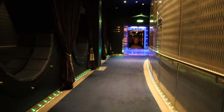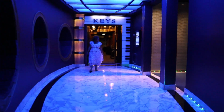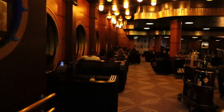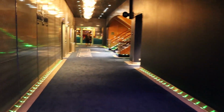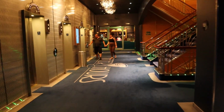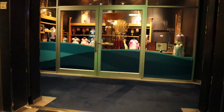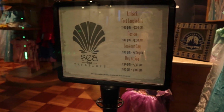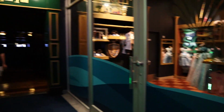As you continue through this hallway, you come to the second one, which is Keys. There it is. Thank you for the flashlight. Now, if we were to turn right here instead of going straight, we are going to make ourselves closer to... Now this is Sea Treasures. It's another store. It has very limited hours, just in the evenings for just a little bit. But here to the right is the second entrance to Fathoms, and to the left is O'Gill's.